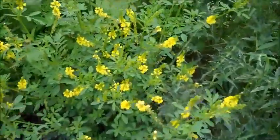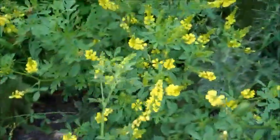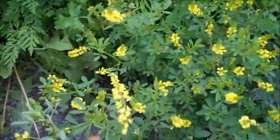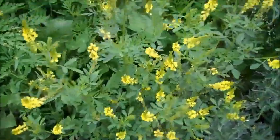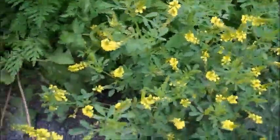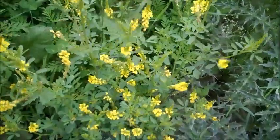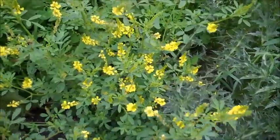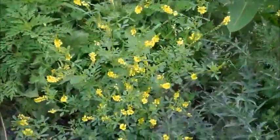This is what's known as sweet clover. This is yellow sweet clover. We also have a variety around here that has white flowers on it. It's, you guessed it, called white sweet clover. They make a ton of honey off of this stuff, I guess, but we never get an abundance of flowers or plants around. You see it along roadsides and stuff, but so far this is the only one I've seen. I haven't seen any white around.